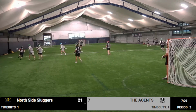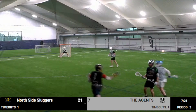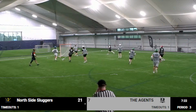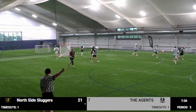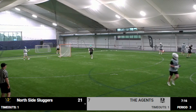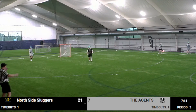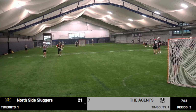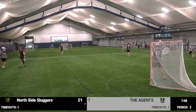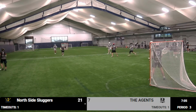Anikienko lost his footing. Corbin Reed picks it up. Reed. Shot set wide. Intended for Zankowski. Zankowski trying to put it in. Going far side on that try.